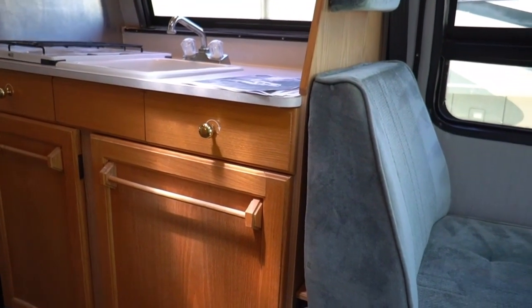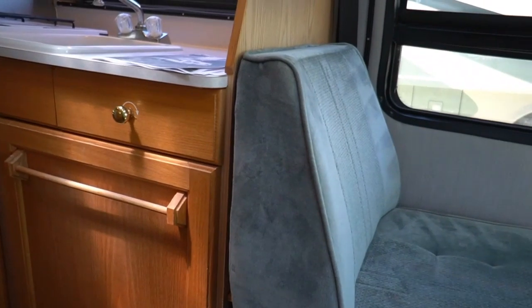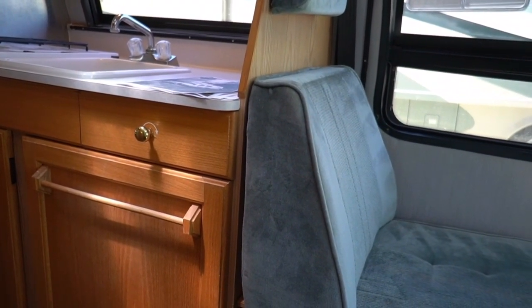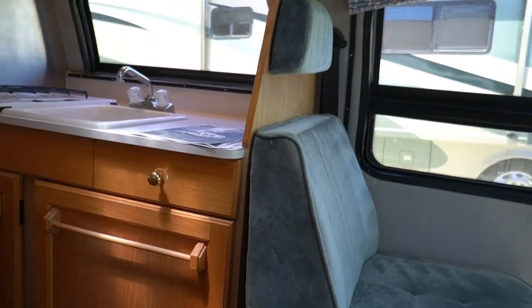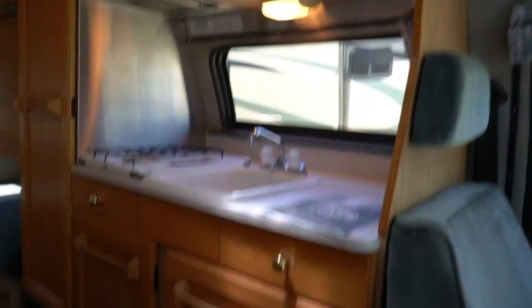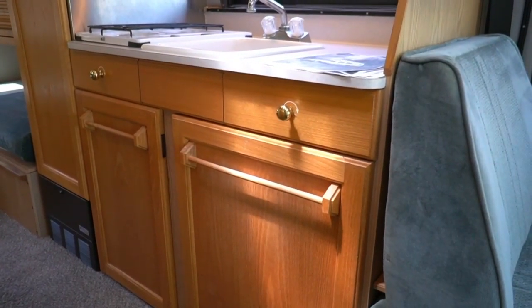We've got a pretty good selection. Well, we have a few of these Class B vans left. I've got a couple of Pleasure-Ways, and I've got an Explorer wide body that I'll be shooting next, I hope. That's very nice, and those are very rare.